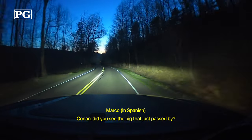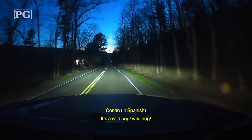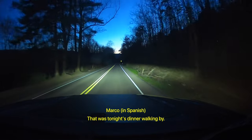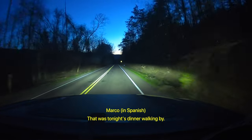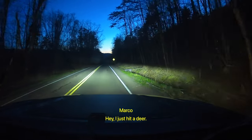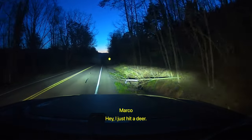¿Te lo vio ese puerco que pasó por ahí, Conan? Un jabalí. Exacto, un jabalí. La cena estaba caminando, Conan. Hey, I just hit a deer. I just hit a deer.